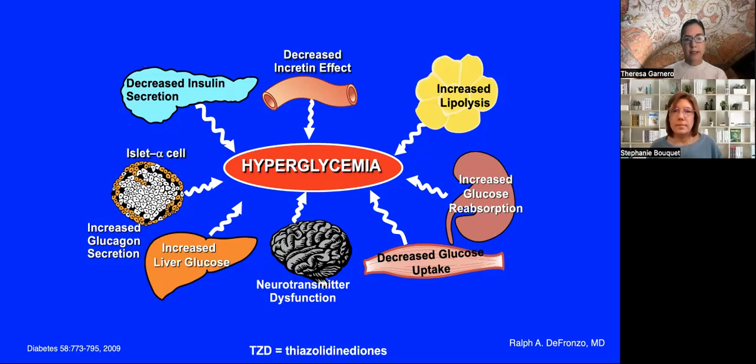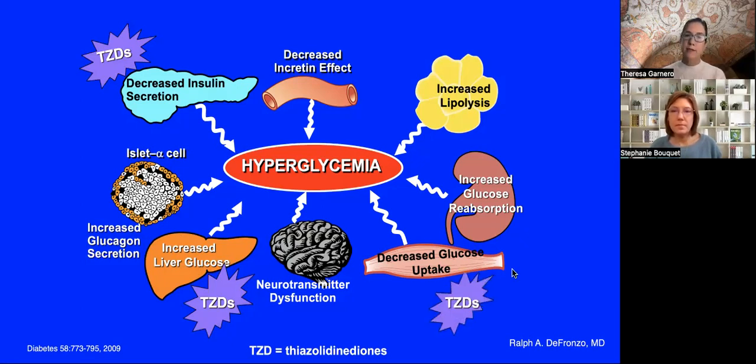All right, so this thiazolidinediones, that's a mouthful. So we call them TZDs for short. I'm going to review some of the names of these medications, but again, I just want you to sit back and see how these different medications target different areas. So this helps to increase the secretion of insulin. It helps to decrease the liver's output of sugar. It also helps the glucose to be absorbed by the muscles.